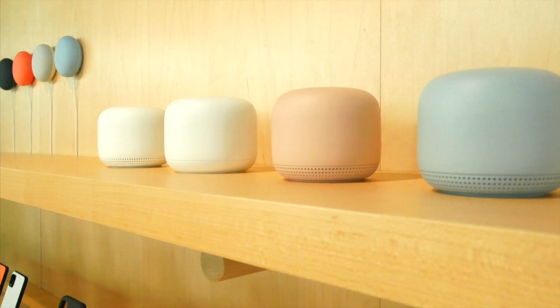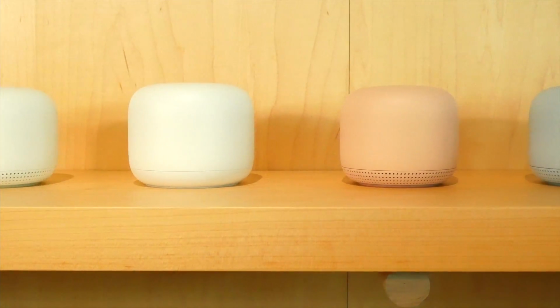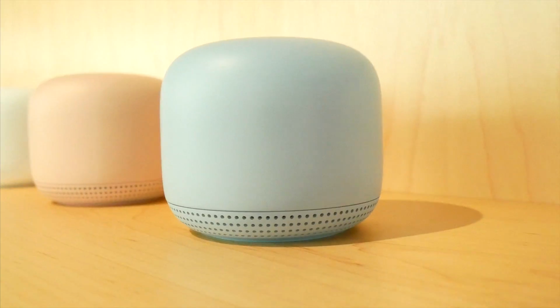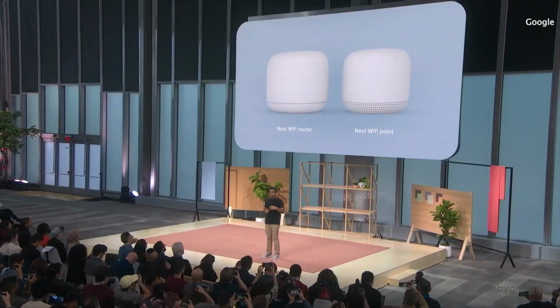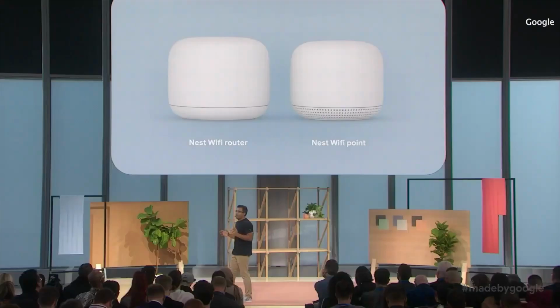Google Wi-Fi was also updated and is now Nest Wi-Fi. It's the same mesh setup but with a fresh new design and new colors to encourage you to keep the device out in the open, which is something you'll likely want to do since the secondary mesh point also doubles as a Google Assistant speaker. You'll also see 2 times faster speeds and 25% more coverage with 2 mesh points, likely good enough for up to 85% of homes in the US.